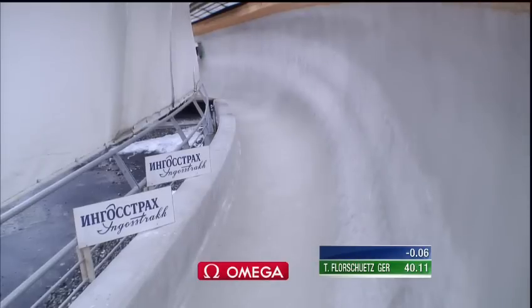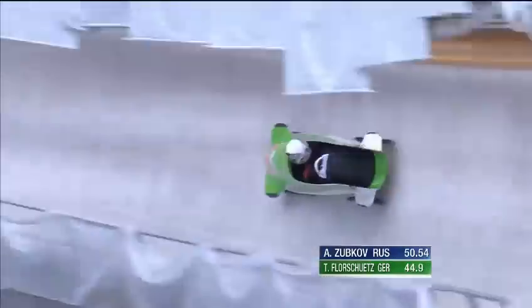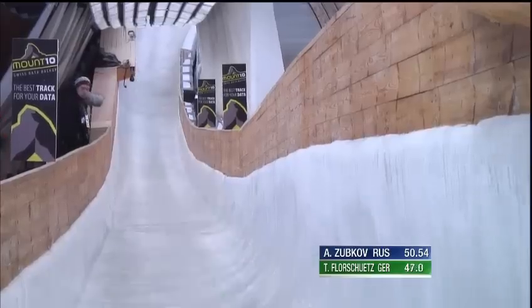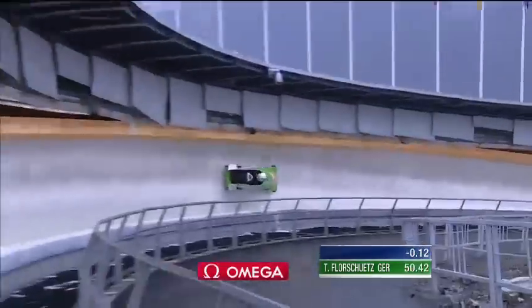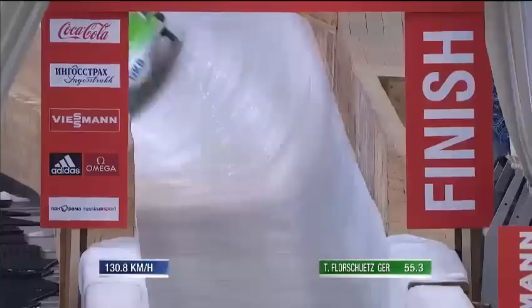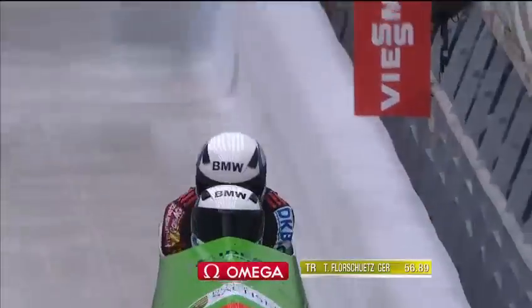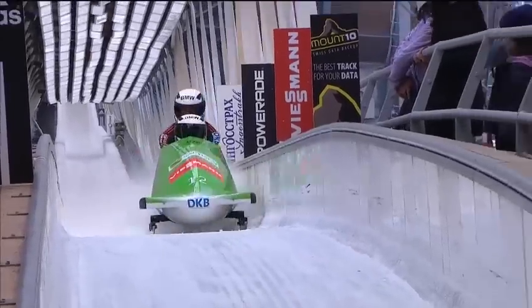The clock is green. German sleds were producing fantastic speed at high numbers in St. Moritz, and they are quick here as well. Not as quick as the Russian yet, and a couple of mistakes. He'll drop that. No, he won't. 130.8 for Zubkov. 130.8. That will keep him in the lead to the line and a new track record. That is a great drive from Thomas Florschutz. Yeah, that's very impressive.